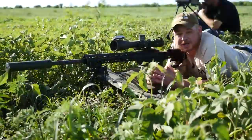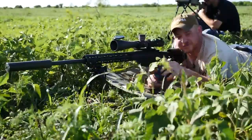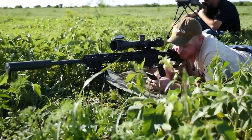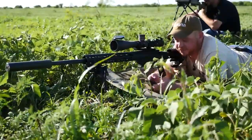All right, so we had some fun at 500 yards, and we've moved back to about 850 now. We just checked it with the rangefinder, and it was 848, so we'll pop that into GeoBallistics. And it tells me I need to be dialing up 22.5 mil.